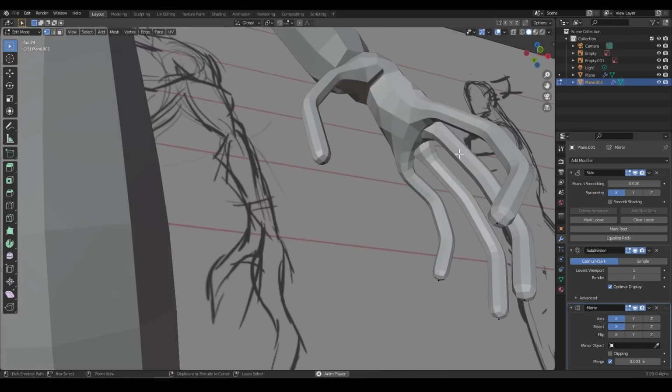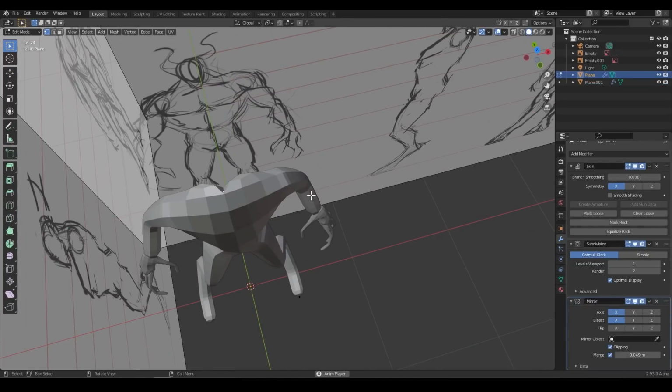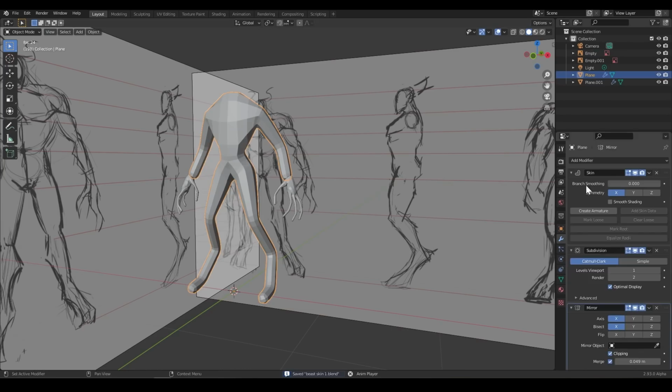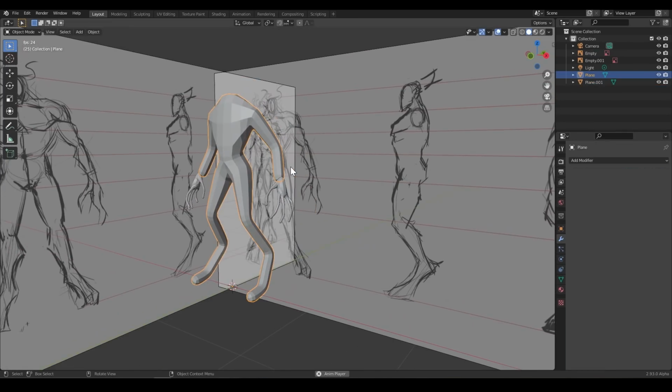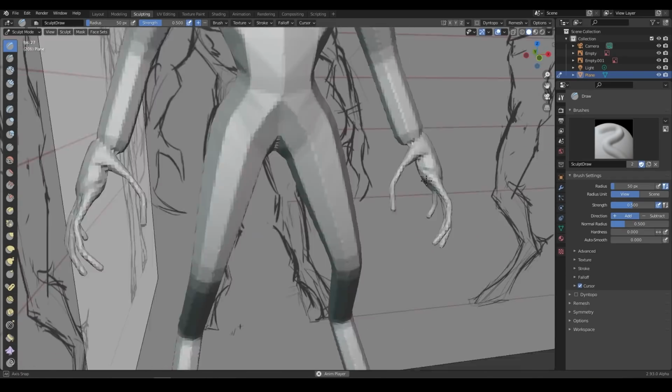Doing things like hands with the skin modifier can be a little bit tricky because of the slight glitches you get, but you just have to sort of move the points around a little bit and you'll be fine and it will start working. So I joined it all together, took a bit of a risk.